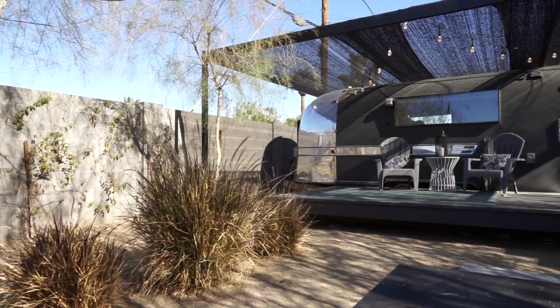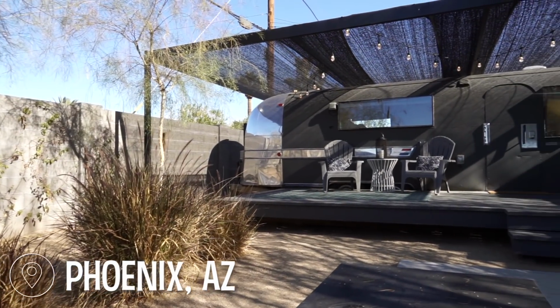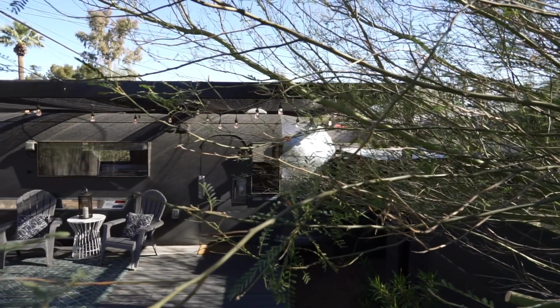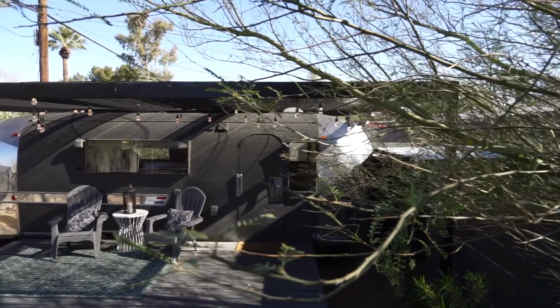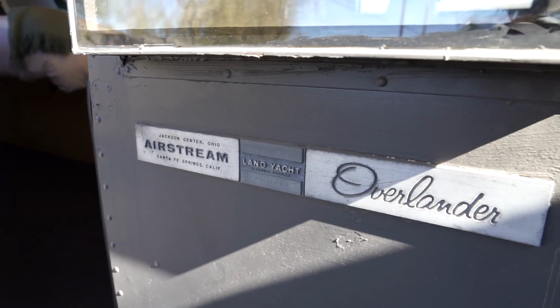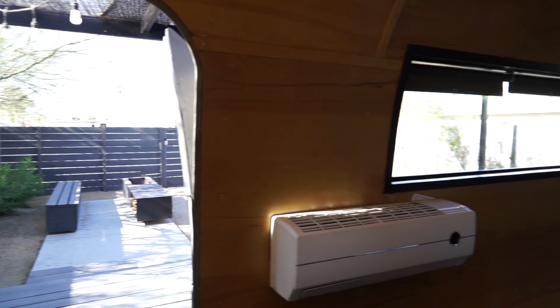Hi, I'm Greg, and this is the Phoenix Vintage Airstream Airbnb. I can't remember quite where I got the idea to build an Airstream. It took me a long time to find this exact one, but I had to have an Airstream because I knew it would be memorable, and I loved the challenge of having a teeny tiny space where every single thing had to be functional and there was no room for fluff.